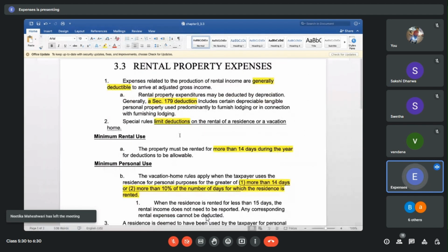Okay, rental property expenses. This again, any expense which is related to rental property only. Are they deductible, or is there any limit on it, or are they active or passive in nature? Where do we adjust them? How do we report them on the tax return? All those things we'll quickly see over there.